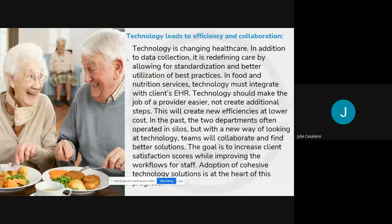It increases the client satisfaction scores, because you can be so much more flexible when you have a system that creates menus and menu ideas and menu options than having pen and paper and spending a ton of time to do menu planning and ensuring nutritionals are met, and cost, and making sure that it's accurate.